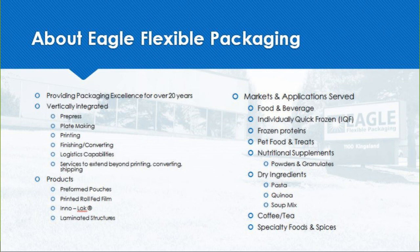Just in terms of Eagle, we are heavily committed into the flexible packaging space. All of our manufacturing is done in the U.S. Actually, all of our manufacturing, our printing and converting is done in our Batavia, Illinois facility. We have been involved in this for over 20 years.